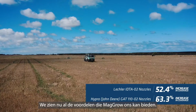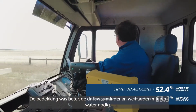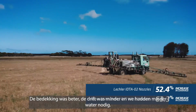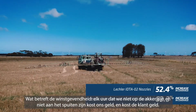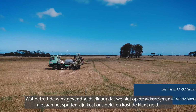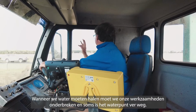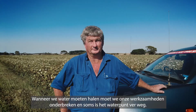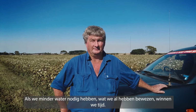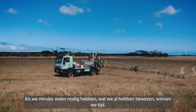We can already see the benefits that the Magro is going to deliver us. We found better coverage, drift reduction, reduced water rates. In regards to profitability, for every hour we're off the field and not spraying, that's costing us dollars, that's costing the client dollars. One of our biggest losses of production is going to get water, and sometimes the water source is not close. If we can reduce the water rates, which we're proving we can, we're regaining some time.